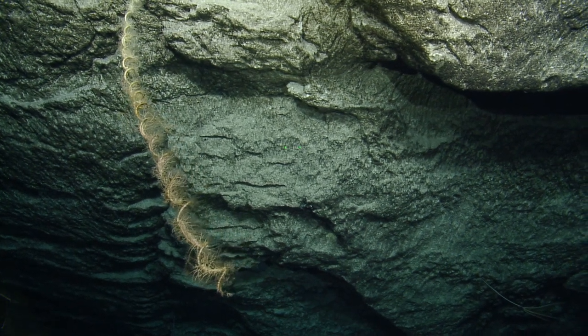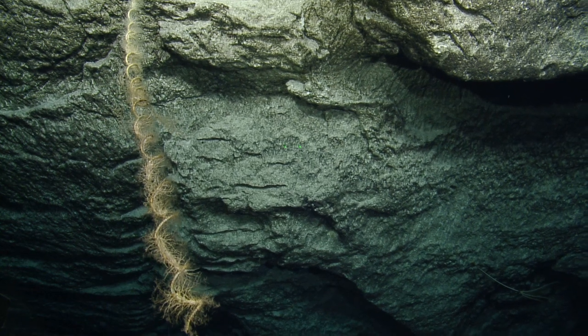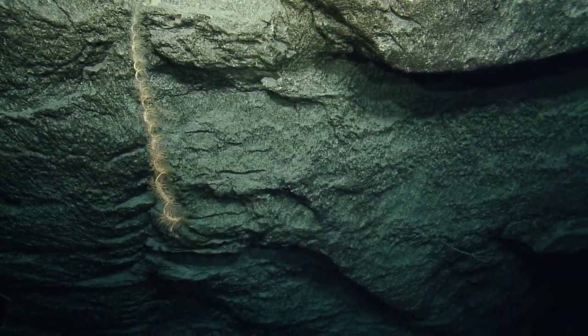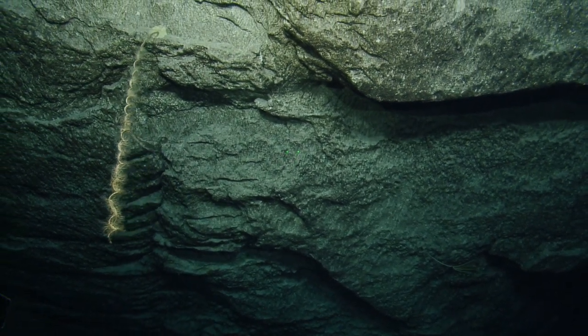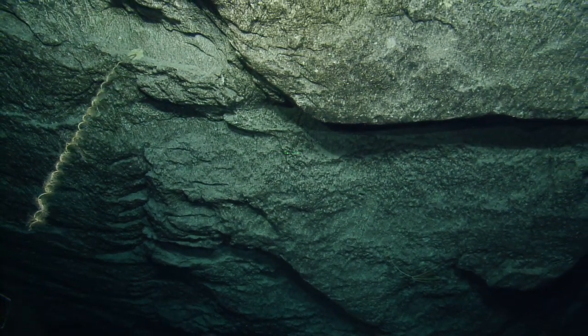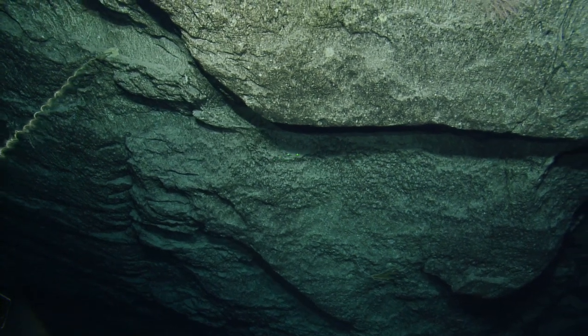And this is why we come down and ground truth the sonar data. Because as good as these sonars are, you're only looking at, we're planning on a 30 meter grid size. So each pixel more or less represents 30 meters of seafloor, and you can hide a lot of terrain in a 30 meter by 30 meter square.